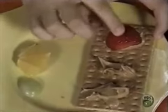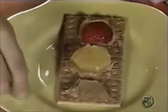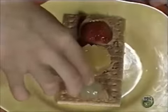So then take a sliced strawberry and put it on the top for stop. Take a sliced orange and put it in the middle for slow down. And take a green grape and put it at the bottom for go. Look both ways and take a big bite. It's really good.